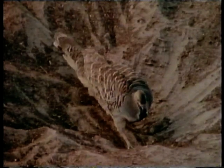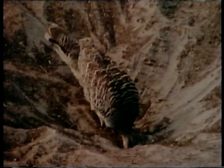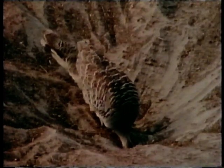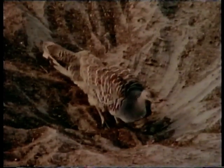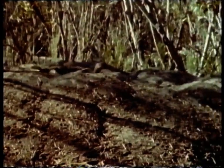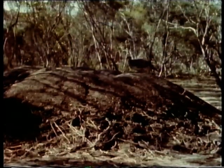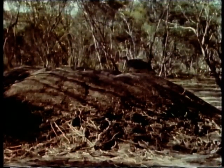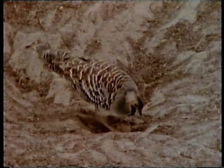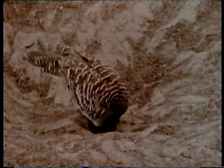Scientists have discovered that the malleefowl's tongue is extremely sensitive to heat. The bird buries its beak in the mound to see whether it's reached the correct temperature to incubate the eggs. He tests it in several places, and if the temperature's right, the female lays the first egg. The temperature must be around 35 degrees centigrade if the eggs are to hatch.